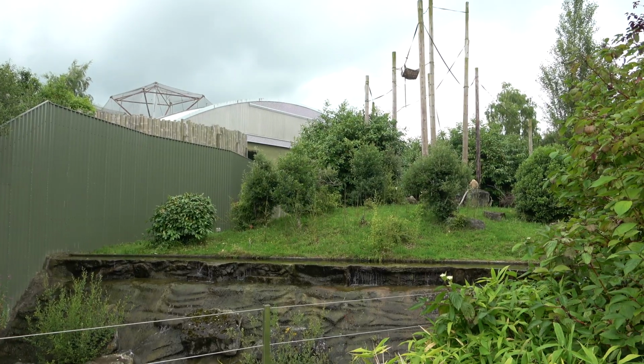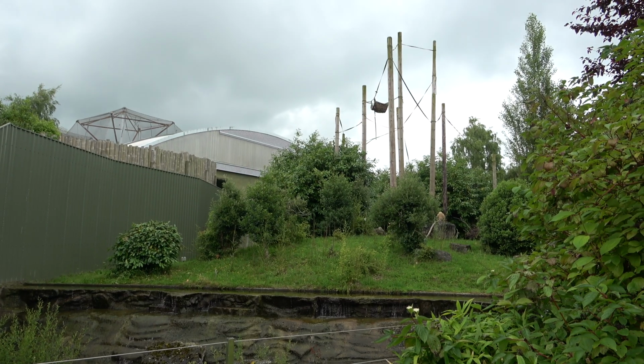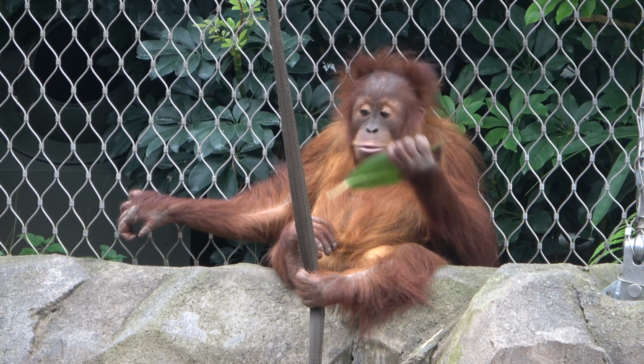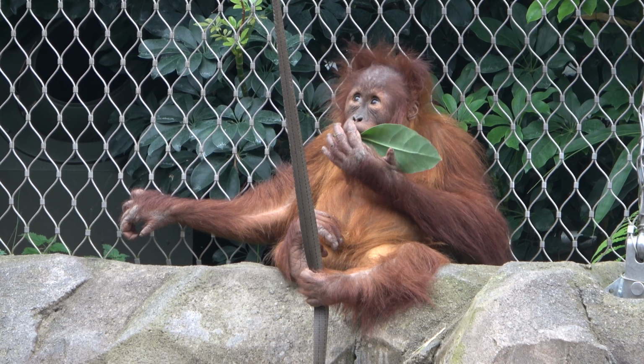As well as caring for their own animals, Chester Zoo partakes in many conservation efforts as well. For example, the zoo launched a sustainable palm oil campaign in 2012.